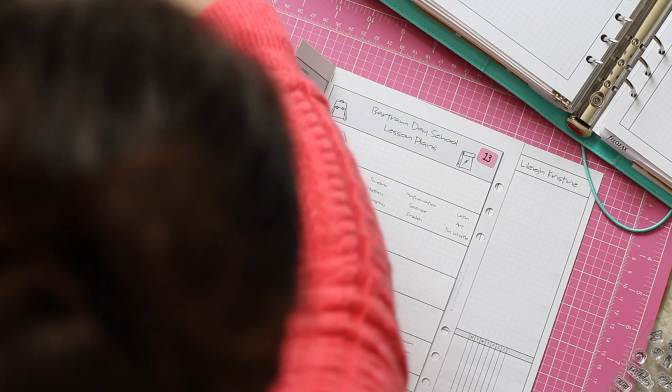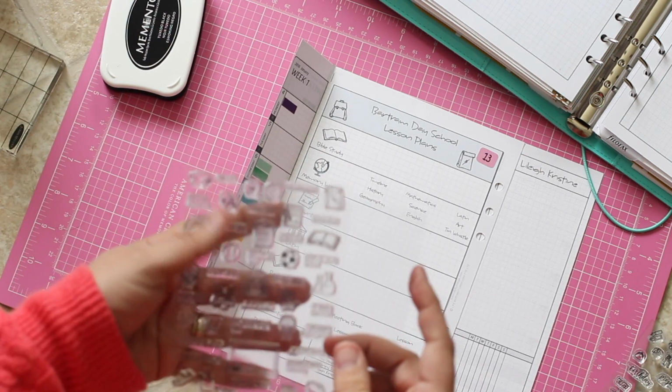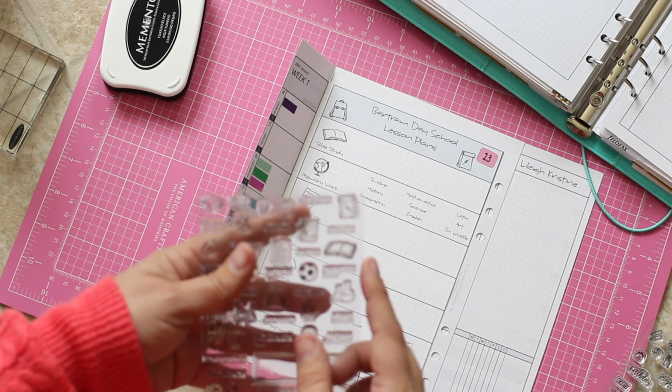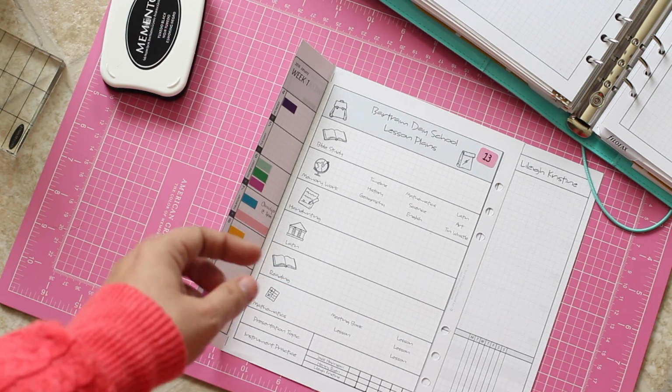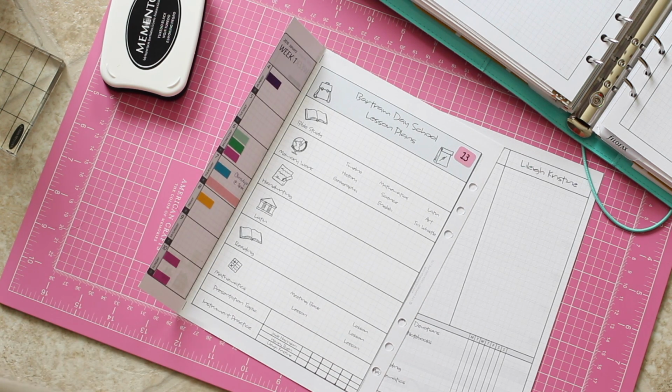So that's the stamping. I try to keep the lesson planning part as simple as possible. If it takes me hours to do this, then I'm not going to ever have time to do it. But this is what the page will look like when you're done. And then what I'm going to do is pause it real quick and fill in a little bit, and then I'll be right back.